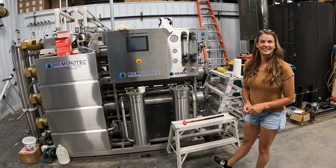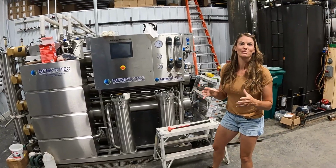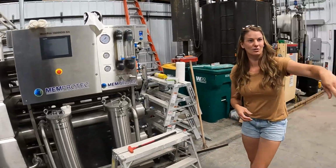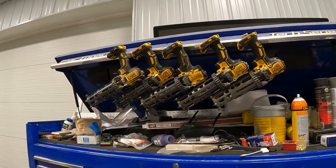Do you hire extra help during season, or is it just your family doing it? We do have a group of people, about 10 people that help us with maple syrup. And if you actually turn around, you can see some of our tapping guns. Oh, the tapping guns. I've seen you use them in the videos when you're out tapping the trees.